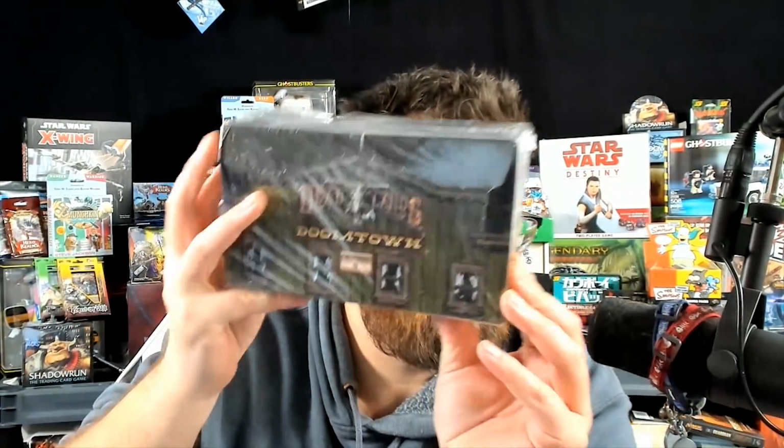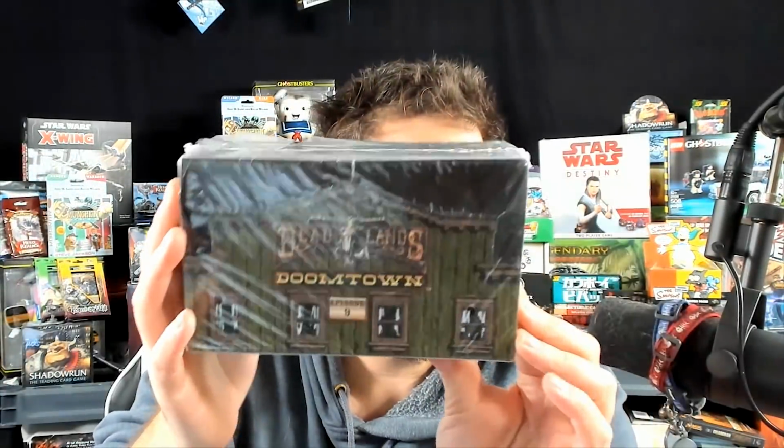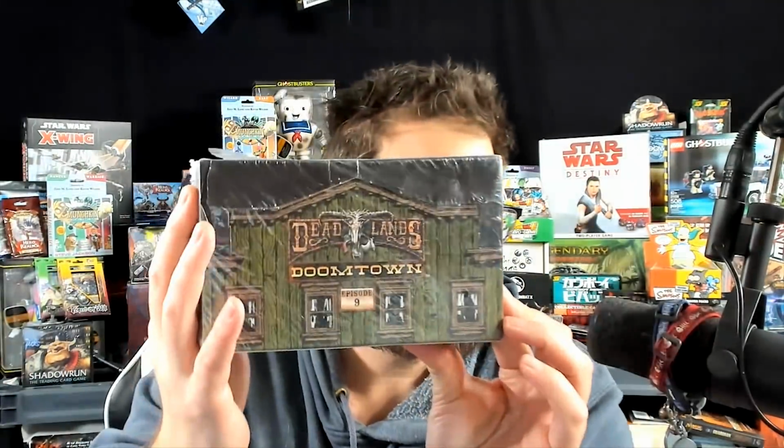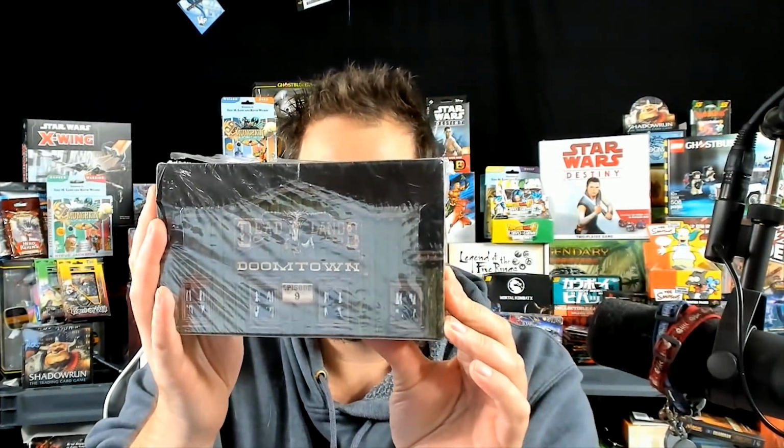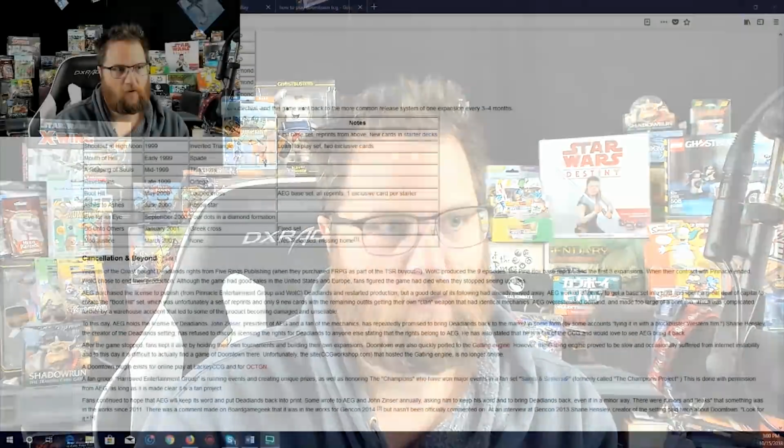So here, when I was at Gen Con, rest in pepperonis, Gen Con for me, I will never be able to return, as it sounds. I saw this trading card game, Deadlands Doomtown. There are several episodes. This actually was a WOTC product, but I want to go through some of the history here and share it with you, I suppose.